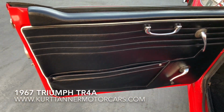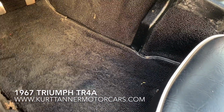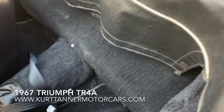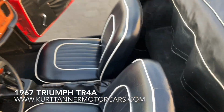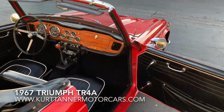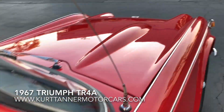This is the other door panel here. Carpets are decent. They're the original style loop carpet kit. They've probably been replaced at one point, but they're showing a little bit of age. But like I said, it's the perfect driver's car. Just get in it and go. New soft top, which is a great bonus. I'll show you under the hood here.